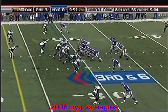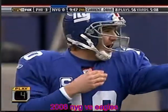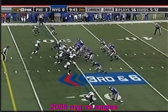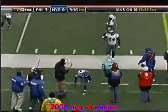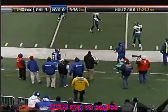Ninth play of the drive for the Giants. Third down and six. Three receivers. Smith in the slot. Giants must get to the 23. Manning fakes. Now he throws. And Amani Toomer was out of bounds when he made the catch.